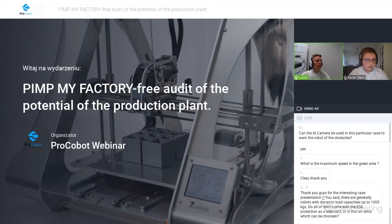So basically, not all of them come with ESD protection. Right now, we have MiR 200 and 250, which come with the ESD option. But for the other robots, we do not have certified ESD protection. That is because the higher payload robots that we have, 500 and 1000, have not been designed with ESD protection in mind. So for the electronic industry right now, I will say 250 is the best option we can offer.